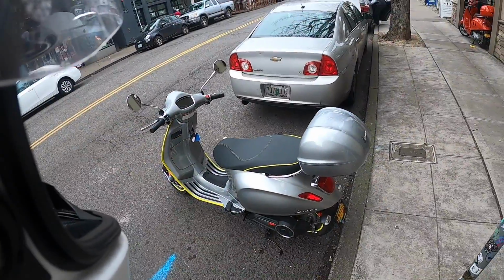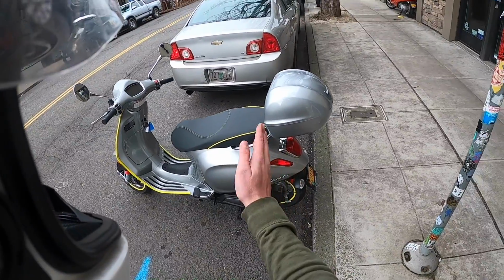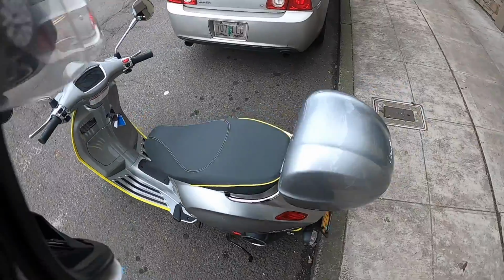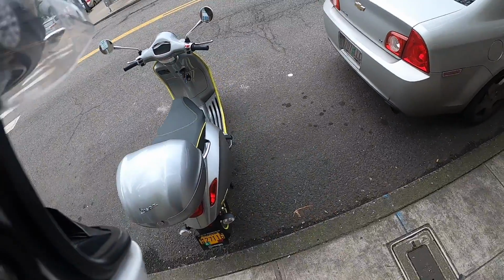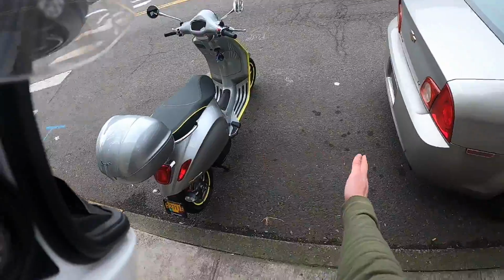If you absolutely have to park behind a car, see if you can get some portion of your scooter to be visible in the rear view mirror. And of course, give them room. Don't park right up on someone's bumper. Give at least three to four feet of room.